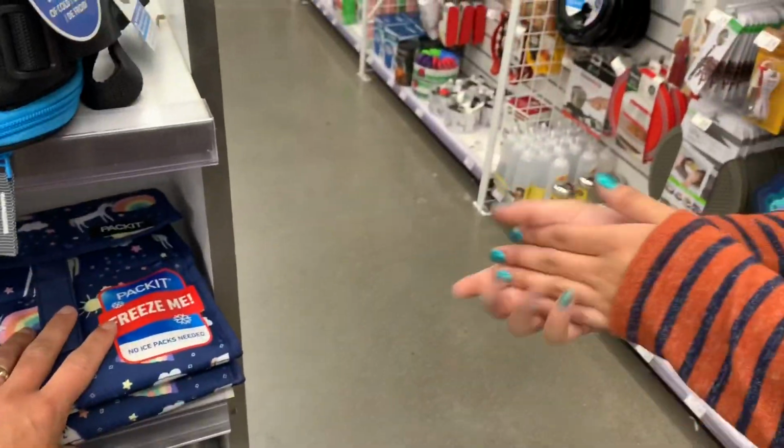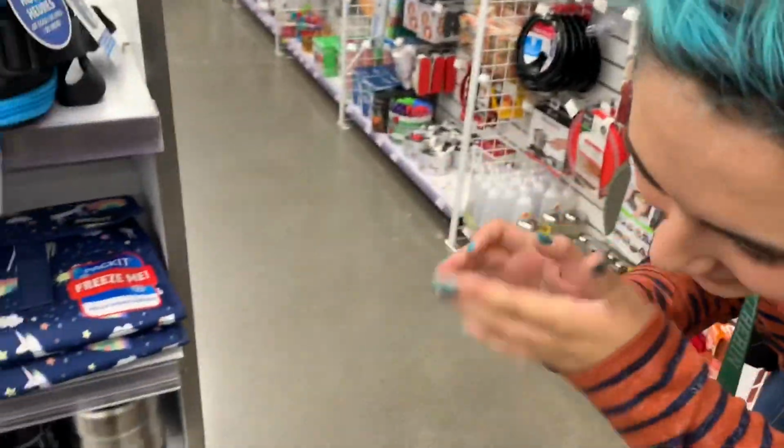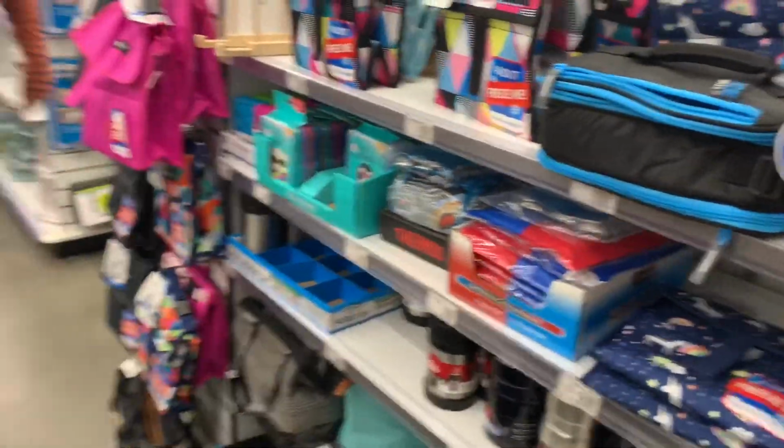So those ones there can freeze, but those ones do have unicorns on them. They are no. Blue with the unicorns. So let's see what we have in all black. I'm gonna go around real quick and I'll be right behind you. Okay, I'll move her. Okay. Yeah, no, my girls would not be into the unicorns.